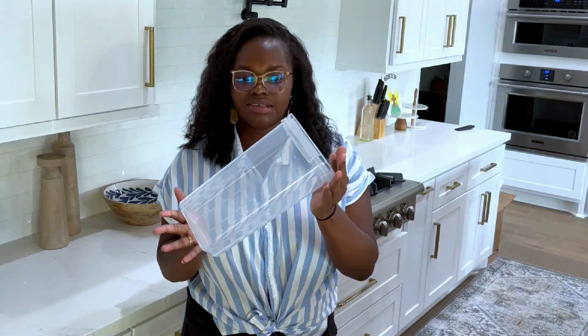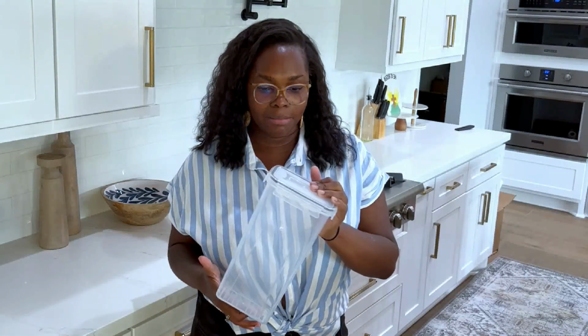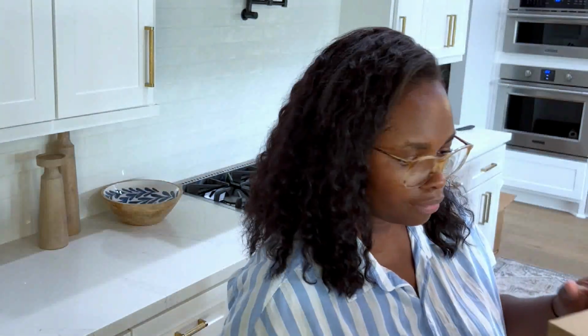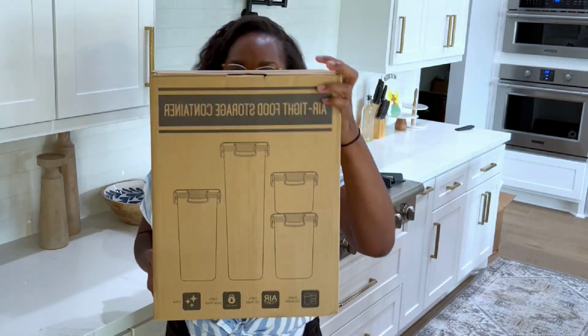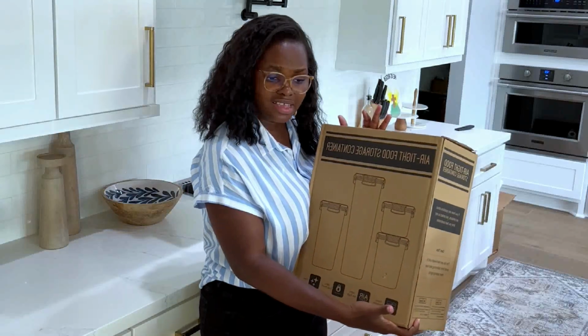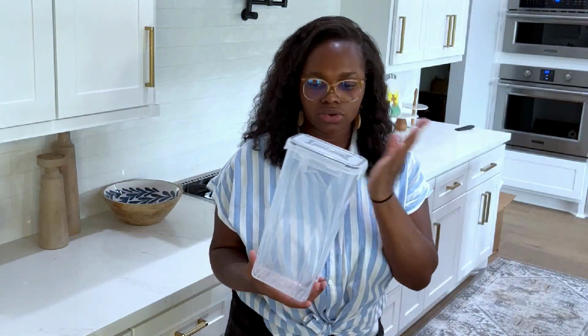Next, I have these canisters or storage containers that I also got from Amazon. Now, they did come in a big box. Let me see if I can find the box. So the box was this big. It did come in a big box, and they came in varying sizes. So I plan to use these in the pantry to store different items, and I'm looking forward to opening it. I can't remember how many are inside the box, but I just took one out so you guys can see it.